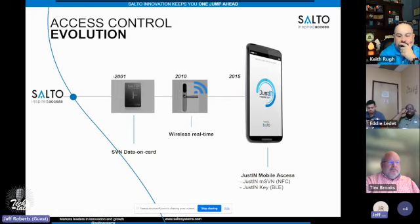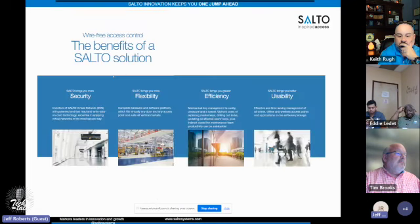Then in 2015, we launched our own mobile credential that uses either NFC or BLE. It's the same concept. It's data on credential now rather than data on card, but we're basically sending all of the data, all of your access information, to your phone. So you could be on your phone in the middle of nowhere at a fence and unlock a padlock with your phone. That's the idea, right? Any questions about that? Just kind of the who we are.